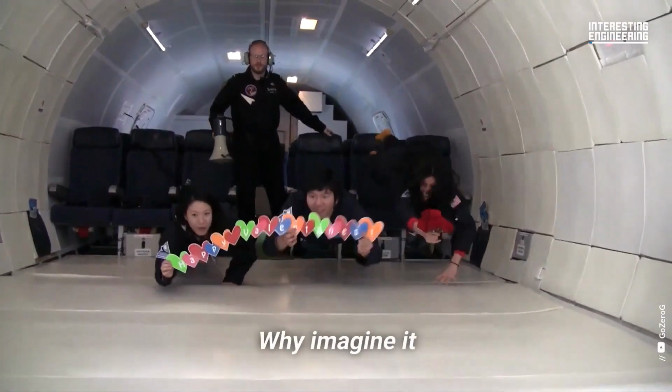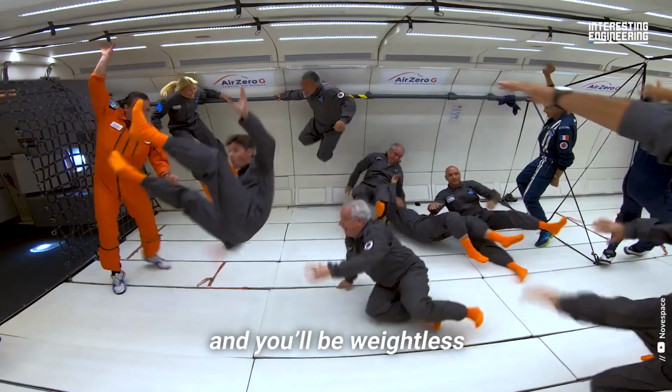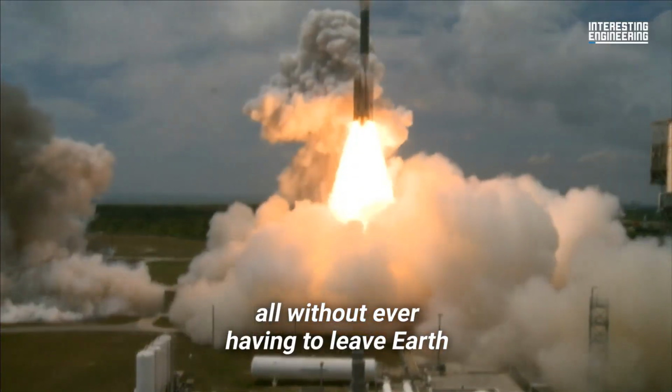Weightlessness. Why imagine it when you can actually experience it? Just hop on a zero-gravity plane and you'll be weightless. In no time, all without ever having to leave Earth.